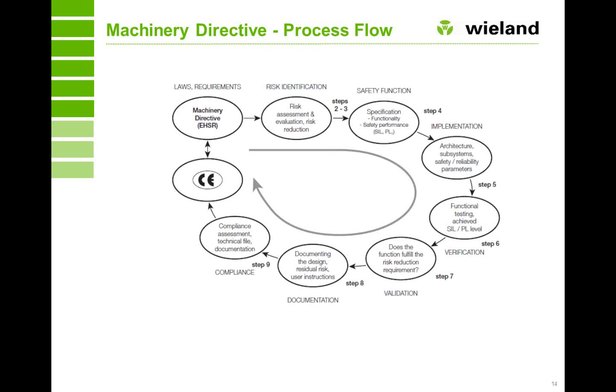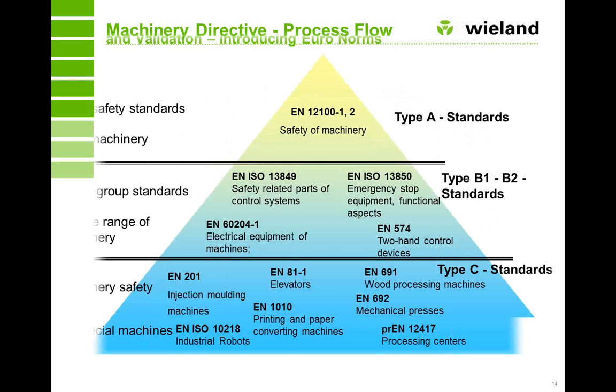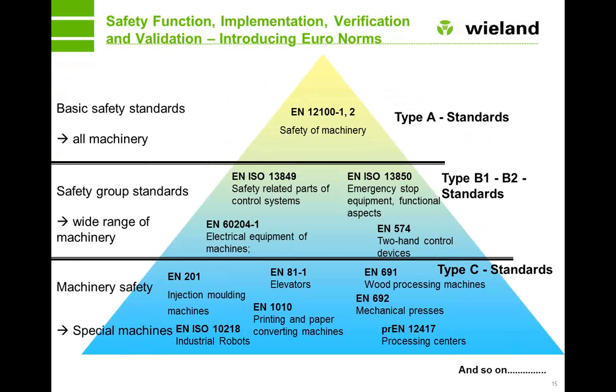Okay, thank you very much, everybody. So you can see there is a whole process that you have to follow here, but it starts with the legal requirement, and your first step is always risk identification. You have to do a risk assessment. Where does risk assessment stand in this?